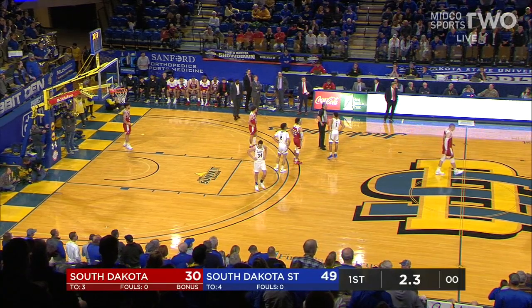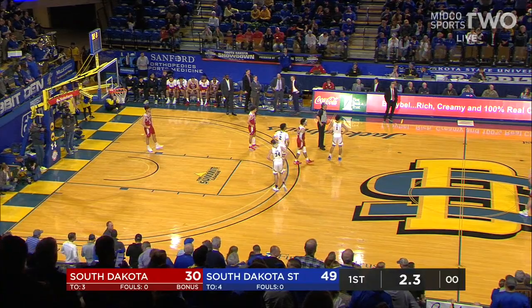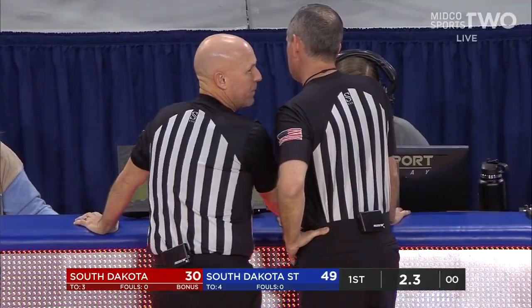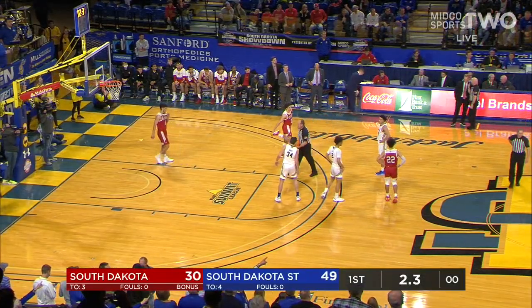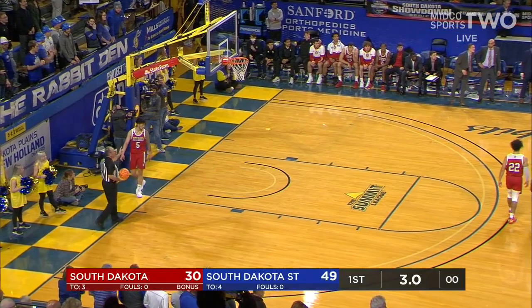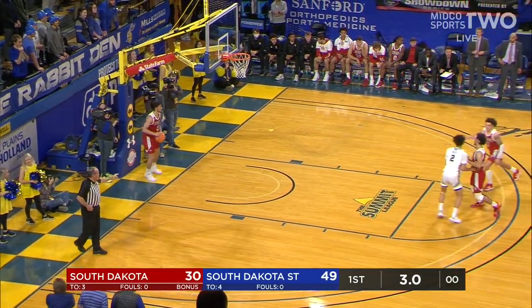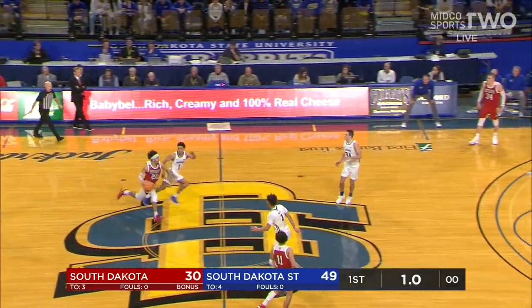Yeah, they're just trying to see how much time is on the clock on the dead ball situation. But yeah, the shooting numbers, and what's crazy is USD did string a few stops together, forced a couple of turnovers. That's when they got the deficit down to 3. But boy, since that time, South Dakota State showing why, as you just alluded to, they are one of the most explosive teams in the country when it comes to the ability to score points in bunches. So 3 seconds for Eric Oliver.